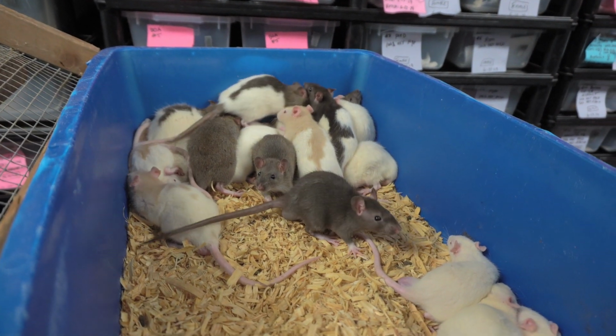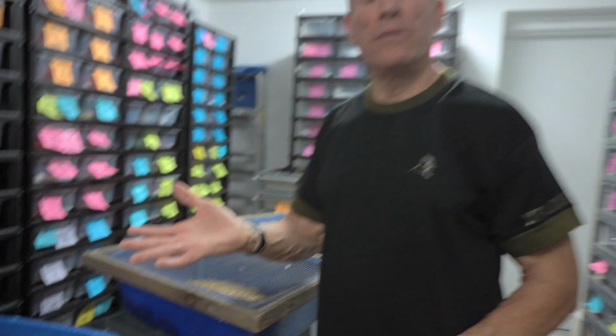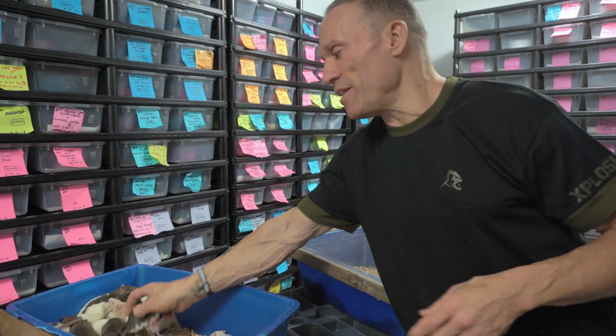That's the goal. So you start with fuzzy mice. You then build up to bigger mice, slightly bigger mice, small mice I'd call. Then you go to rat pups. You go to small rats, and then you go to the medium rats. And once again, if one of these gets out, no big deal. Whoa.